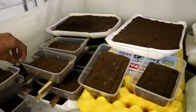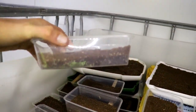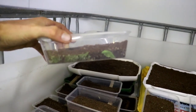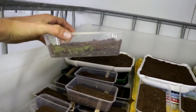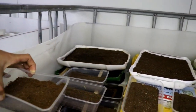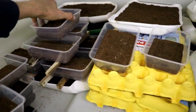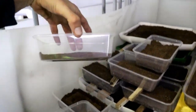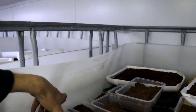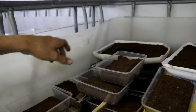But I just had a quick look at these ones, and you can see the soil's already starting to dry out. There are some eggs definitely still in there, and there's a little bit of moisture down the bottom still, but definitely the top layer is starting to dry out, so that could be an issue. We'll see what happens with that. There's no soil whatsoever in this one, because it's all been kicked out by the adult crickets. But we'll see what happens with this.